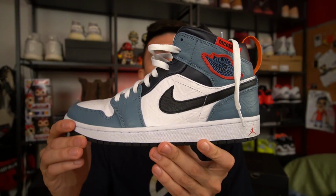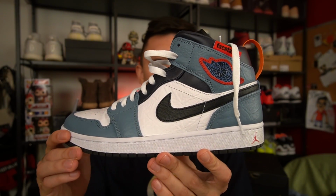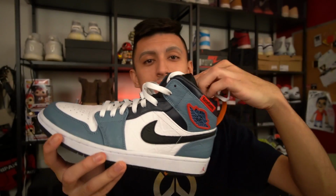Of course, I'm talking about the Air Jordan 1 mid Facetasm collaboration from the Fearless pack. Yes. Facetasm is a Japanese streetwear brand, and I've heard about them several times over the last couple of years. So when I heard that they were getting a collaboration with Jordan Brand, I was genuinely really excited.